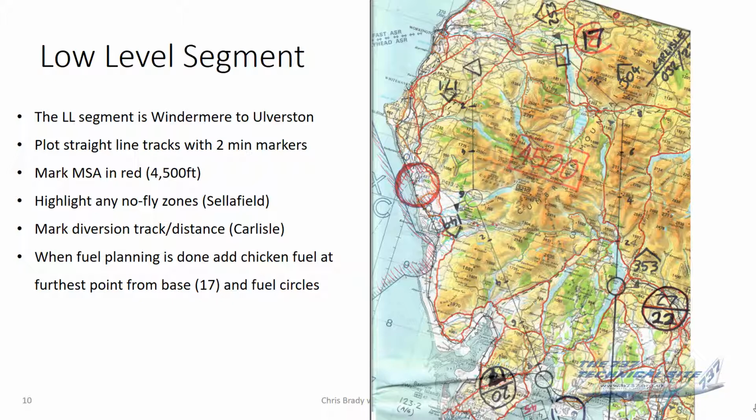Fuel circles, got 2 of them down the bottom there. The one on the right shows you should be reaching that point with 27, in this case US gallons. Minimum to do the route is 22. So you should have 5 gallons in hand. And the one down the bottom left shows you should have about 3 gallons in hand.